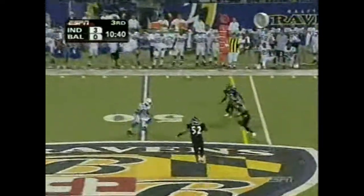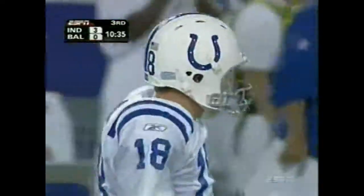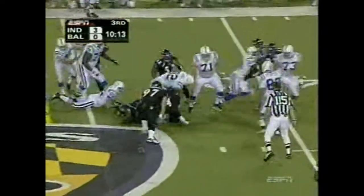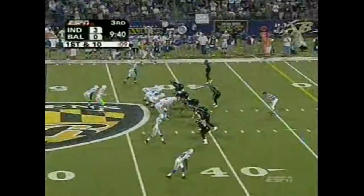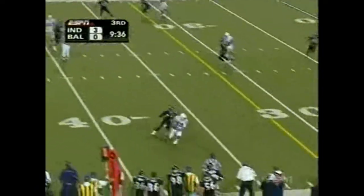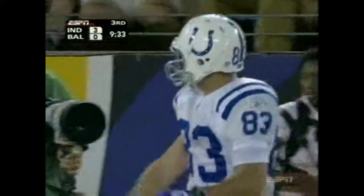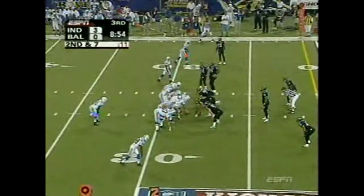They bring 5. Wayne, nice decision just to lower his head and get what he could. Edgerrin James has the first down. Tough run down to the 42. I agree. Stokely. Boy, does he have great hands, Stokely. Did you watch him just look the ball in and snatch it with his hands?